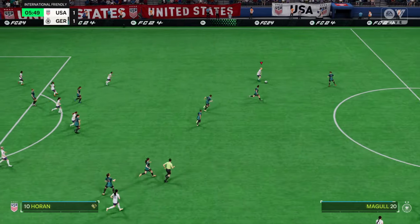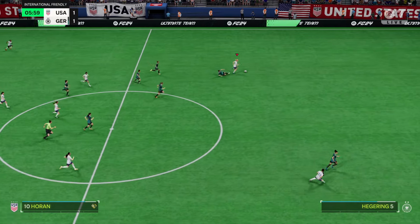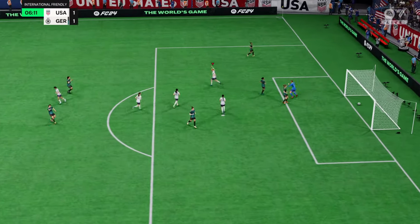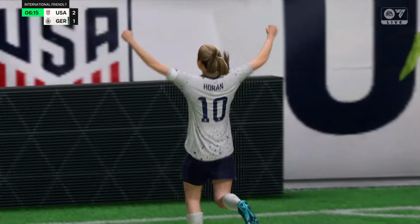Now breaking at pace, potential danger. Can they keep it going? Oh, what an opportunity! And in! Oh yes! Exactly what they were hoping to produce. They've delivered the goal!